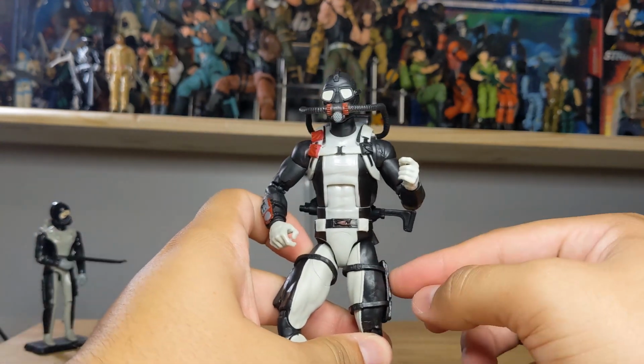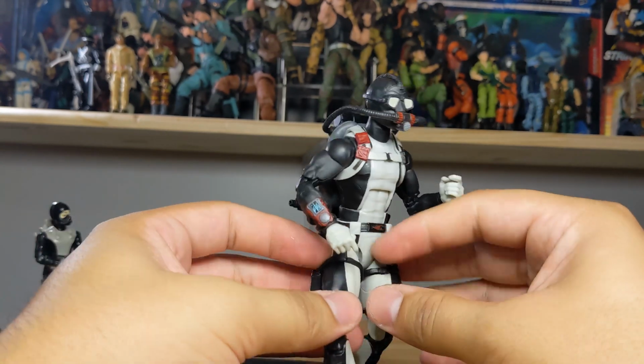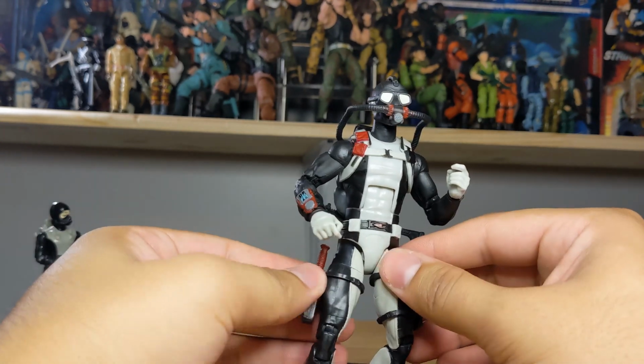These straps are a bit loose, not this one, but this one with the knife is a little loose. As you can see, it just kind of wobbles around. There would be the tightest part because it's the widest part of his thigh.